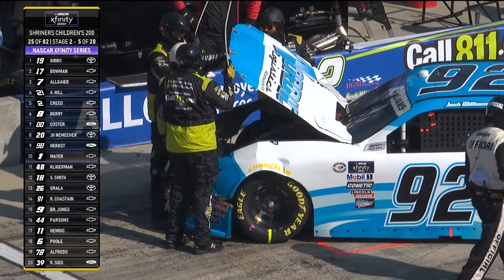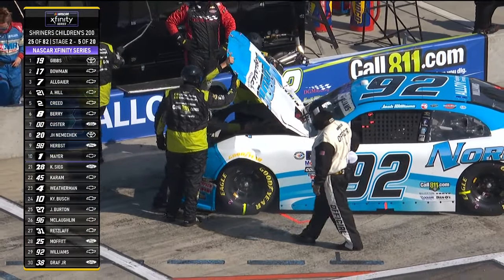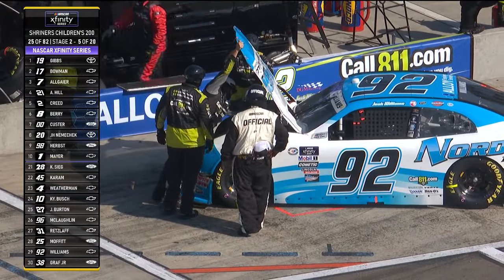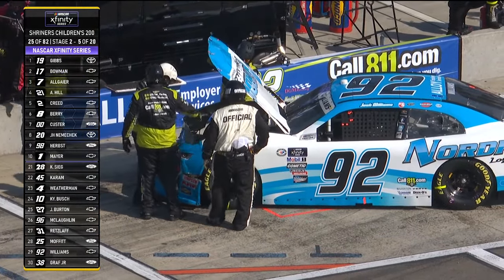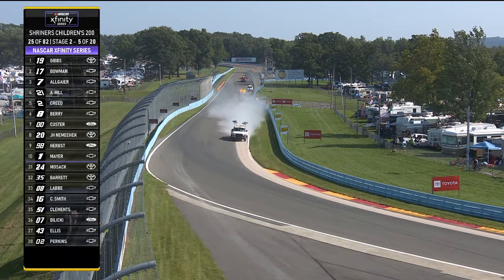This car right here, Rick, it had to knock the radiator out of it. You put the Speedy Dry down, so unfortunate for Josh Williams. Yeah, so the Speedy Dry was going down. They're going to clean the track off a little bit before the green flag will fly. Once again, we'll take a quick break.